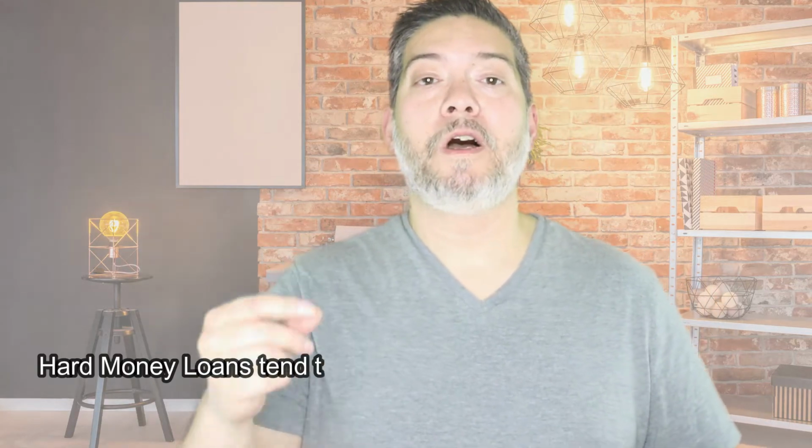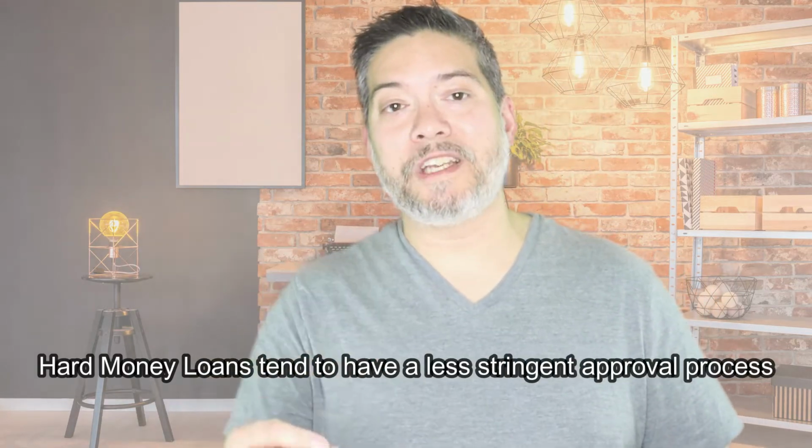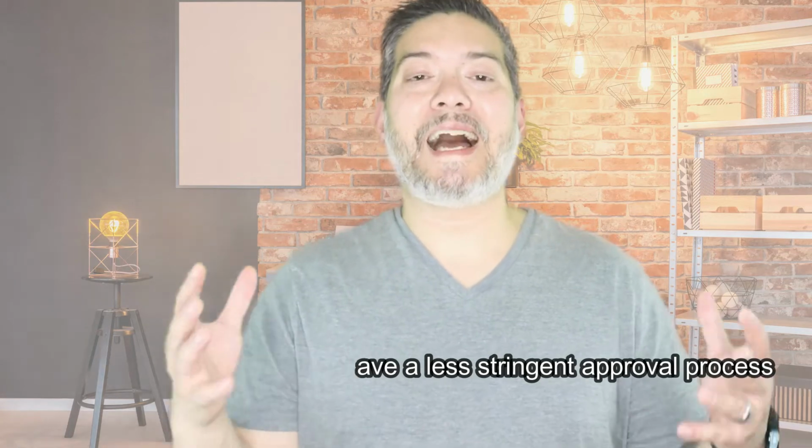If you don't pay it back, then they come and they take the house. That is where the hard part of the hard money comes in. It refers to the tangible asset being used to back the value of the loan, not specifically in combination with the borrower's creditworthiness. Unlike traditional loans, hard money loans come with a fast and typically less stringent approval process, making it ideal for quick purchases or investors.